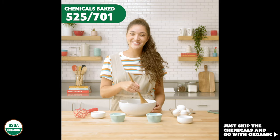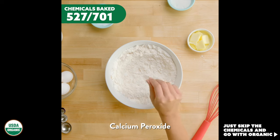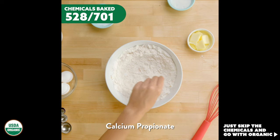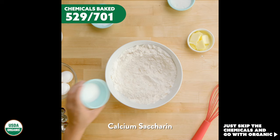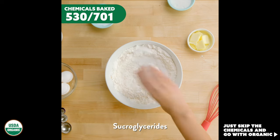Keep stirring. You may also be adding a dash of calcium palmitate and possibly a pinch of calcium peroxide. Maybe a sprinkle of calcium propionate. How about a teensy bit of calcium saccharin? Or perhaps an itty bit of sucroglycerides?